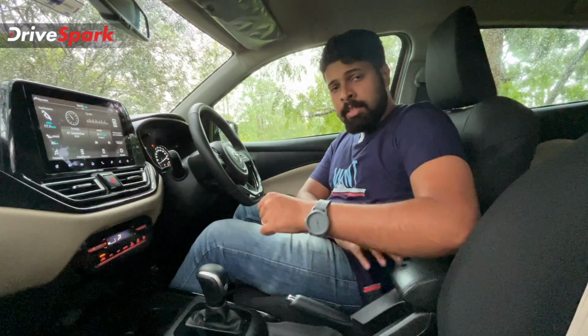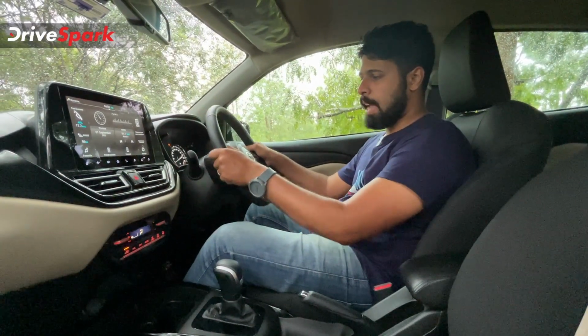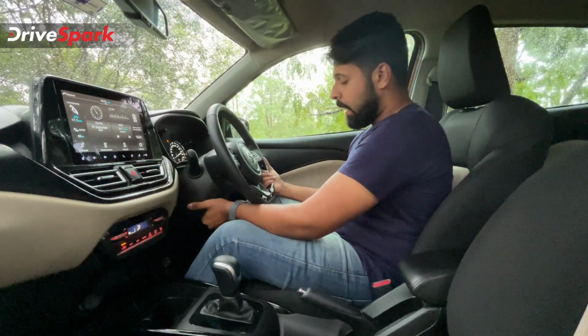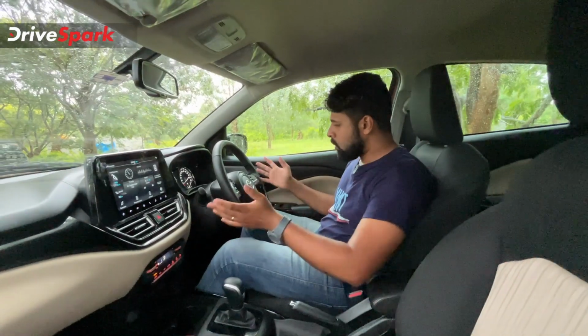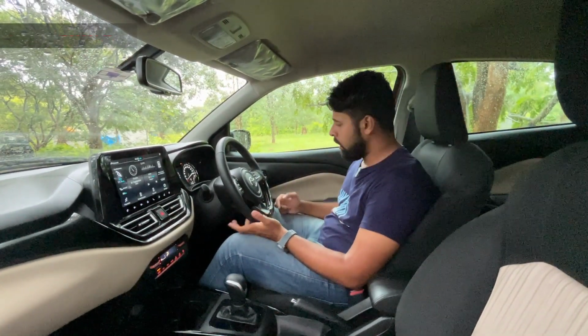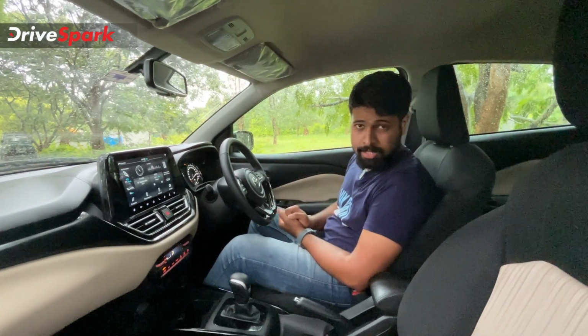Now, speaking of adjustability, you've got adjustable steering as well. So this is tilt and telescopic adjustable, and that makes it very easy to adjust. And even your driver's side seat can be adjusted for height manually, and so you can get your perfect comfortable driving position pretty easily. And that pretty much sums up the front end. Now it's time to go and tell you what the rear end is like.